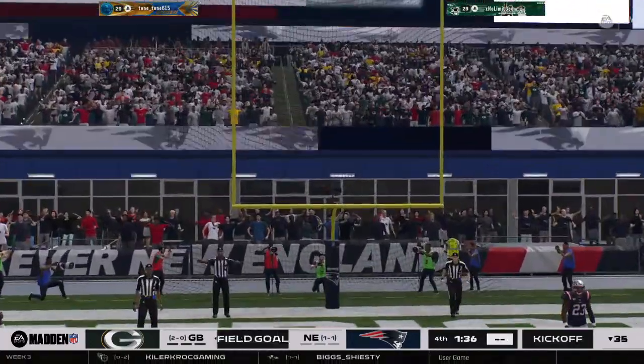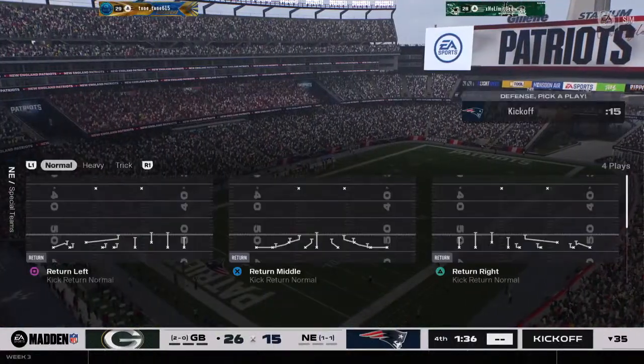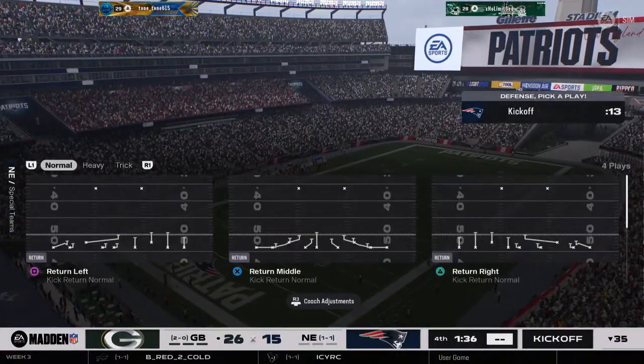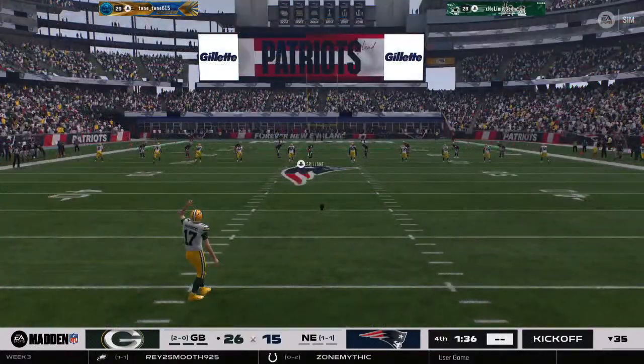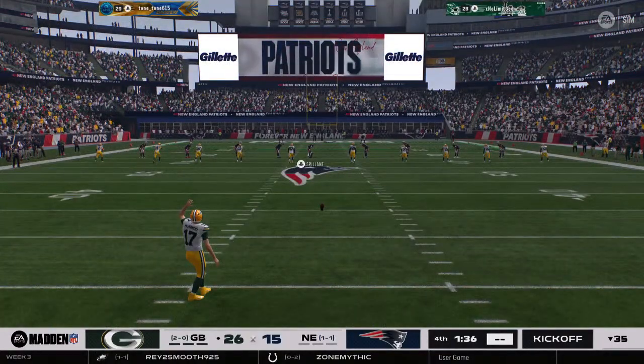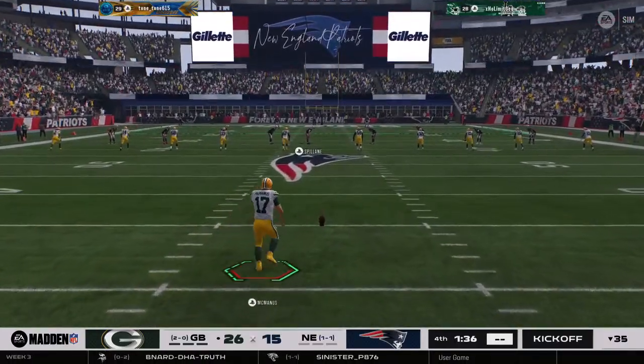McManus sends it through. And it's now a 2-possession game as the lead grows to 11. The best kickers I've been around here over the last few decades, they relish these moments. They know the hard work all their buddies on offense and defense have done. When they can make it a 2-score game and be clutch when it matters, these are the moments they live for.